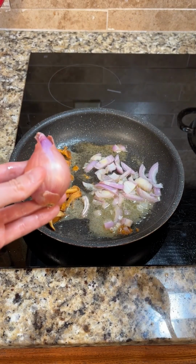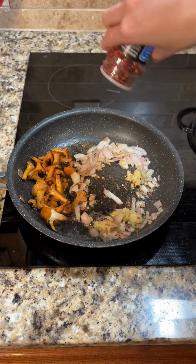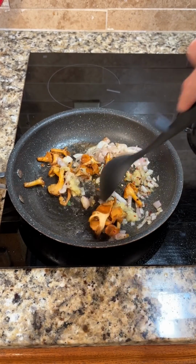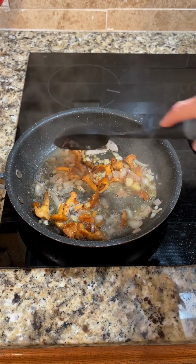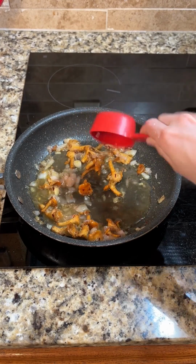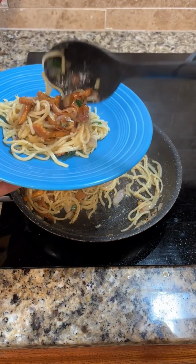Then you're gonna add some shallots to the pan. That's what a shallot looks like in case you don't know. Then add some roasted garlic once your shallots are cooked. Add some red pepper. Stir it all together. Add about a 1/4 cup of some white wine and let that cook down about halfway. Then you're going to add 1/4 cup of chicken stock. Add some cooked linguine noodles and some butter and some herbs and plate it up.